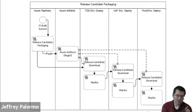Most teams have a lot of manual test environments. They have dev, they have test, QA, UAT, staging. Those are all manual test environments. But then we need the TDD environment. That is the test automation environment. That's what's missing in a lot of pipelines that we look at.